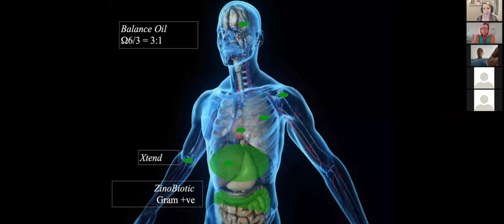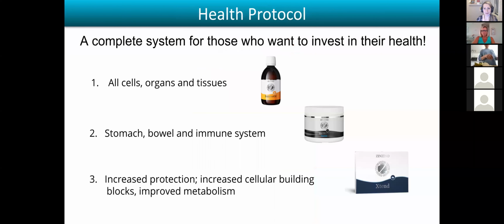So if you're doing that, you're also making sure that you have all the building stones that you need for repairing and creating things. So if we're looking at this, the health protocol that Encino got is a complete system for those who want to invest in their health.